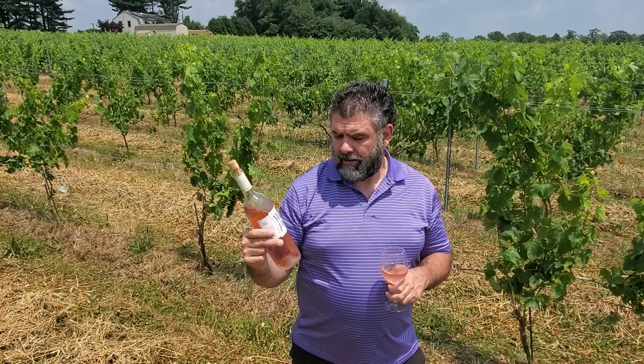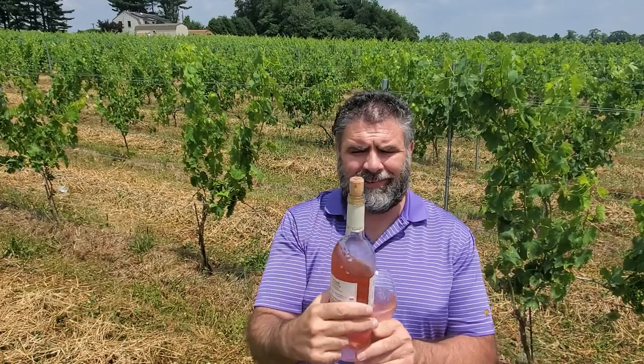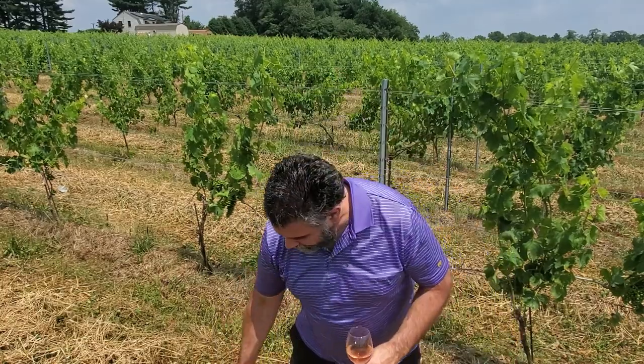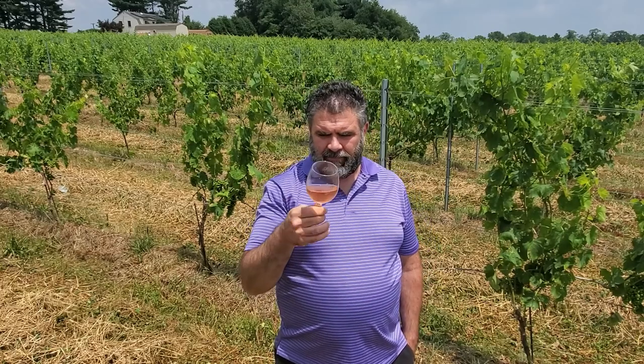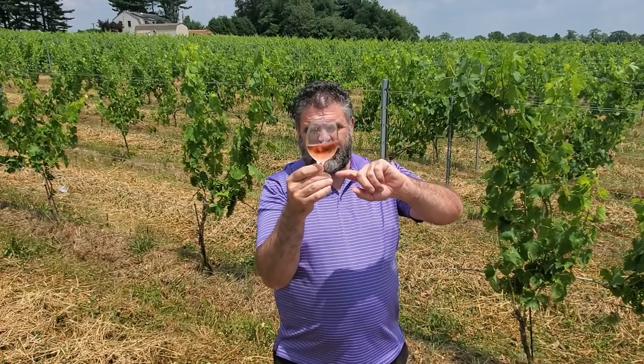So let's see how this is. It's pretty cool. I like their logo. The back label has relatively little information. If there's 11% alcohol, this should be pretty easy drinking. Great for a super hot Sunday afternoon here in New Jersey. That's a little bit of bubbles forming on the glass there.